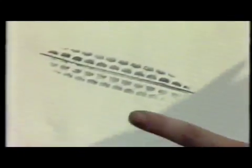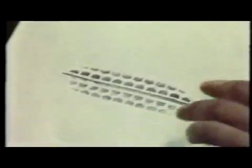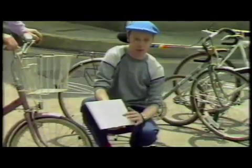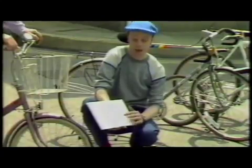We use squared paper because it's easy to judge how big the print is. Now, what we want you to do is take a print not only with a soft tyre, but also with a hard tyre, and then compare the two. And by doing that, you should be able to work out why having a soft tyre slows the bike down.